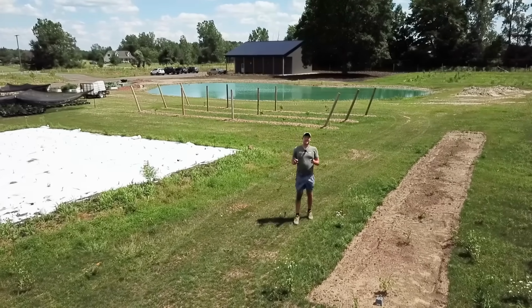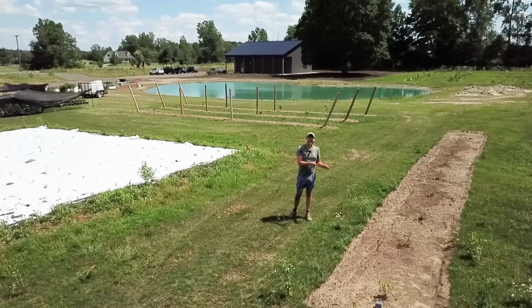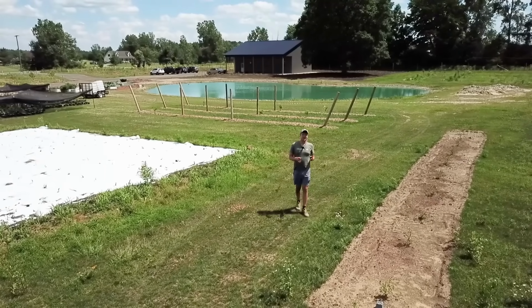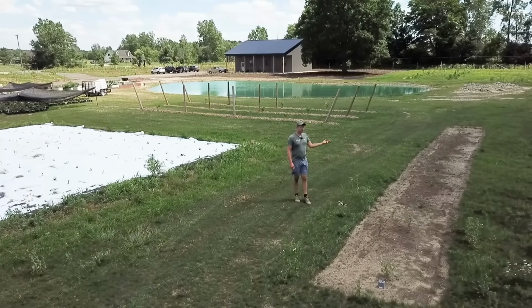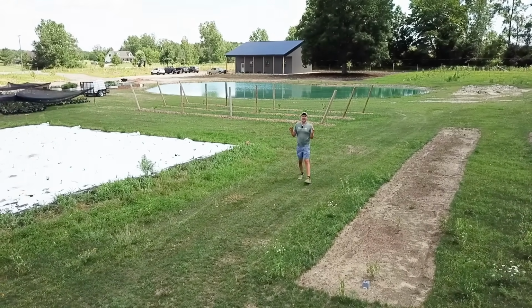And those 2 things that I've always wanted is a blueberry patch and a vineyard. And I got that. I'm so excited about this. So this right here is our blueberry patch. We have 3 60-foot rows of blueberries, 30 plants each. Absolutely amazing. And then behind me over here, I've got our vineyard.